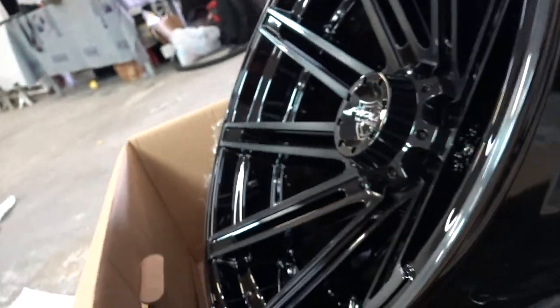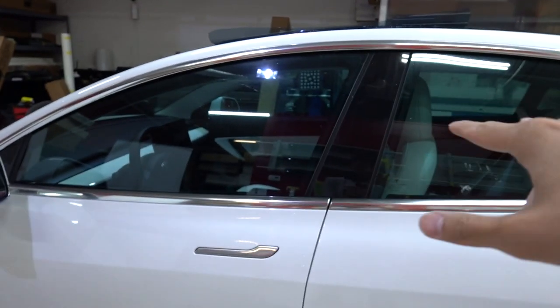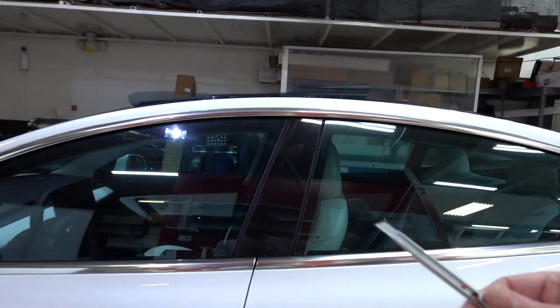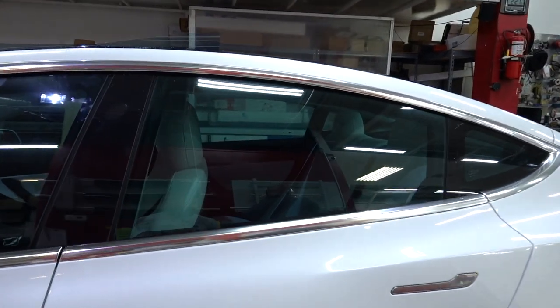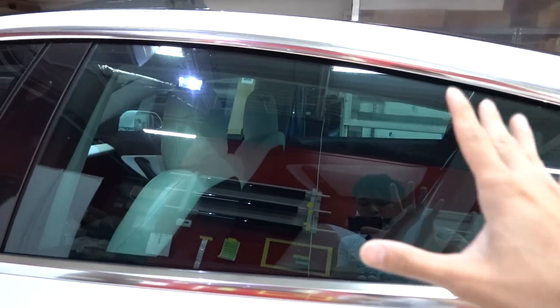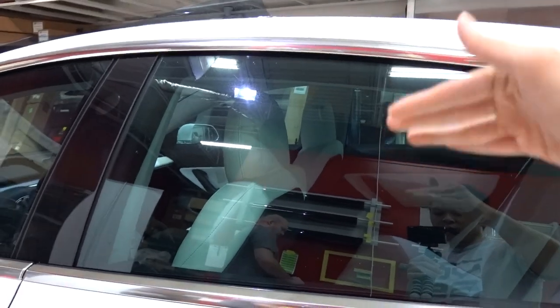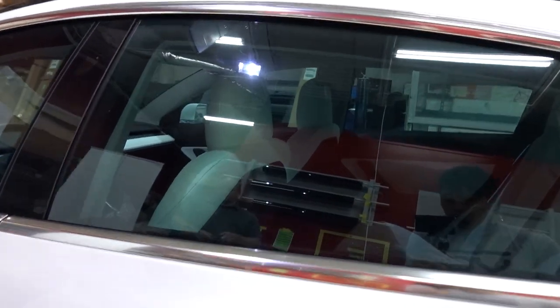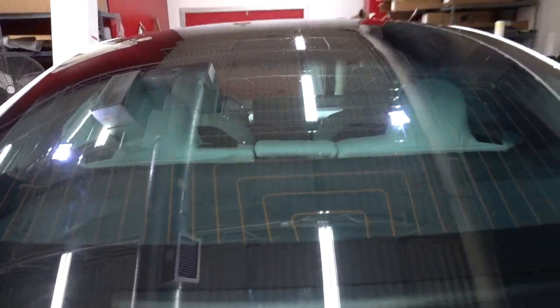That's so deep. That's what she says. All right, so while Will is cleaning the Model X, we are actually working on another Tesla here. This is Spectra Photosync IRD55. We haven't done this shade yet. This is the first time we're doing this shade. So this is great if you want a little bit darker than the 70 that is out, but you still want it pretty clear. This is kind of an in-between between the 75 or the 70 and the 30. So as you can tell, you see right in, no problems at all. And this is what the back window looks like in case you're curious. So again, you can see right in, no issues.